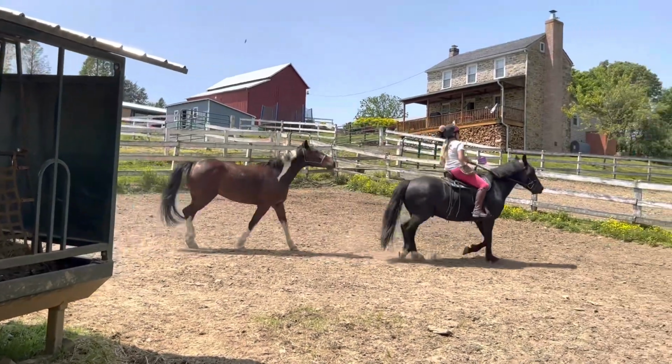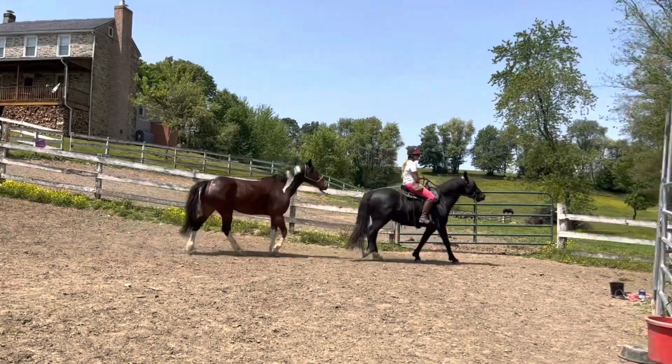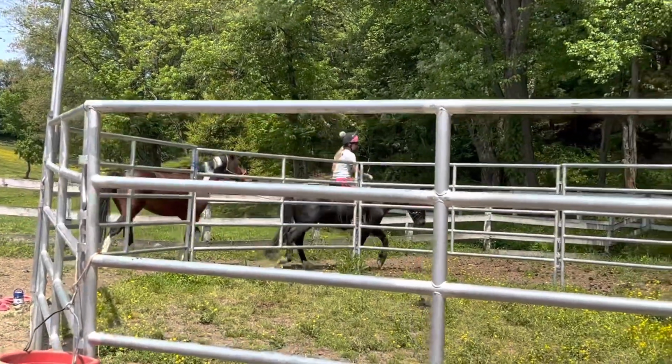McCray wants to trot and move along. Lego's like, wait for me. What are we doing? I don't even know what we're doing anyway. Why are you going so quickly? Why do we have to walk like this? I want to leisurely stroll.